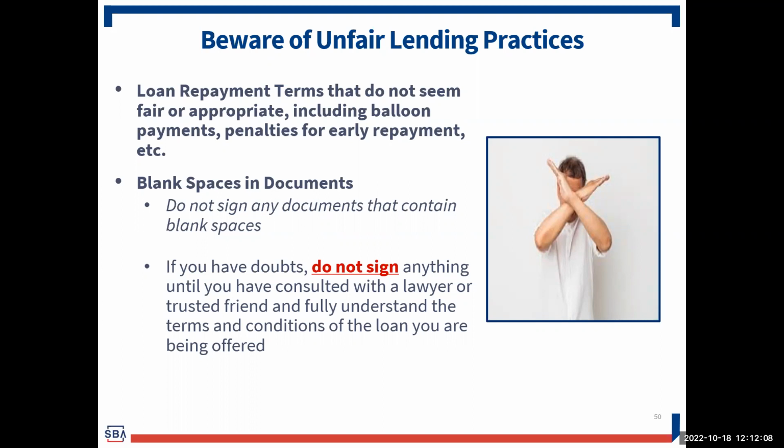Blank spaces. Do not sign any documents that contain blank spaces, especially if it's something like fees and interest rate, something along that line. They may come in and add it later. You've already signed it. If you have doubts, do not sign anything until you've consulted with a lawyer or trusted friend, and fully understand the terms and conditions of the loan that you are being offered.